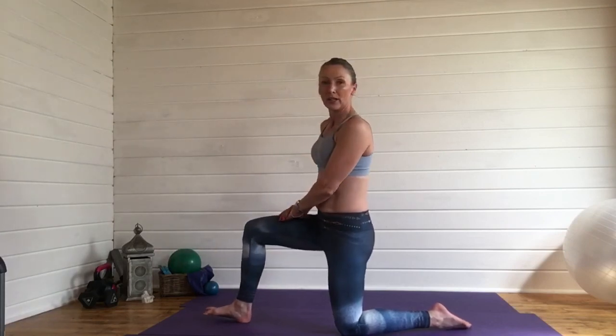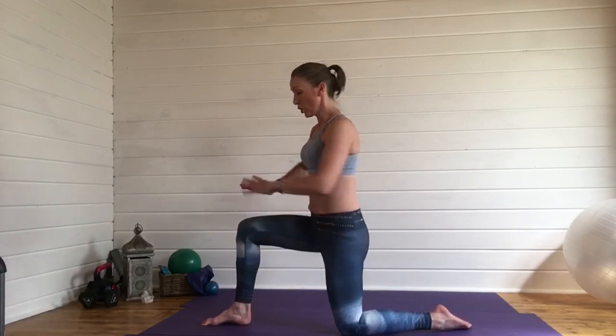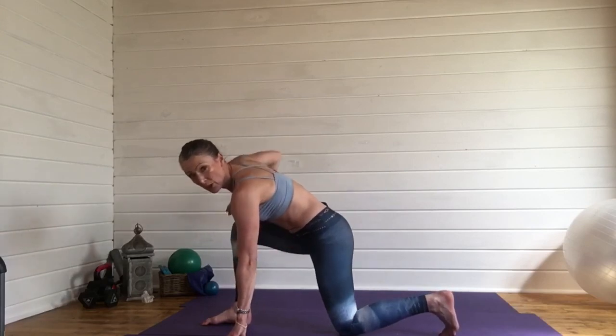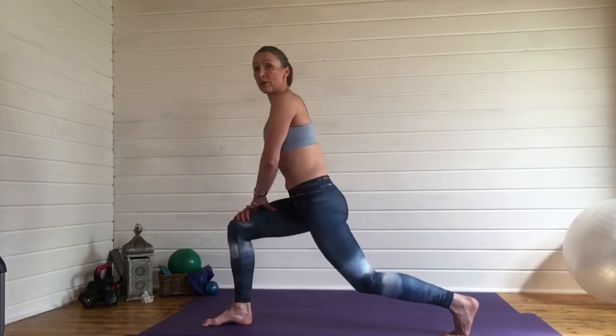Now, we're going to come up to standing. How are you going to do that? Have you got a chair nearby to help you? You use your hands on the thigh, you need your hands on the floor. I'd say tuck the toe under your back leg. You might need to use your hands on your front thigh. Push it up and step up, however feels right for you.